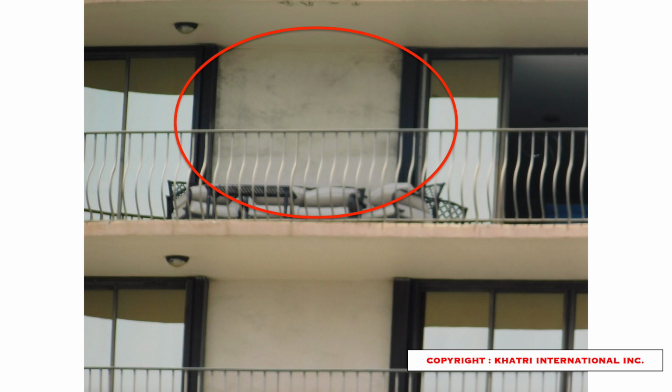So here again are signs of exterior mold, and the black discoloration indicates that there's water that's penetrated inside of that exterior surface, possibly into the wall itself. So this is not a good sign. This is the first signal to homeowners that if you see these black patches, that plaster needs to be removed and the concrete needs to be examined and the source of the water needs to be contained.